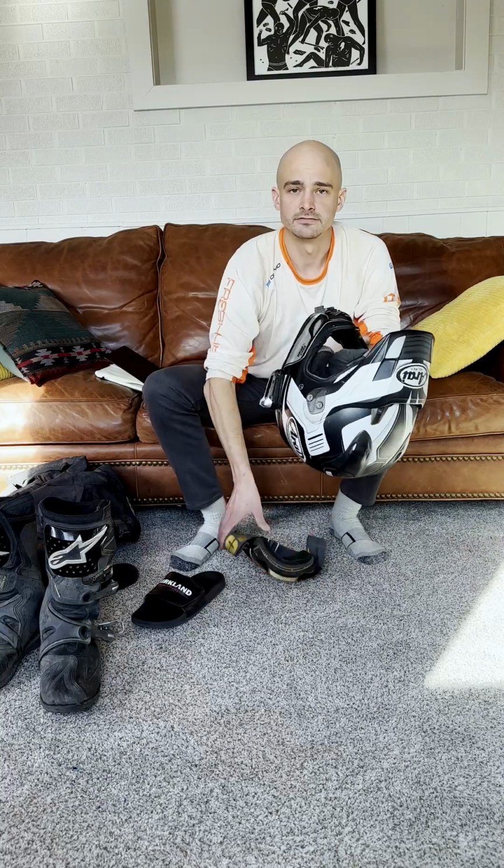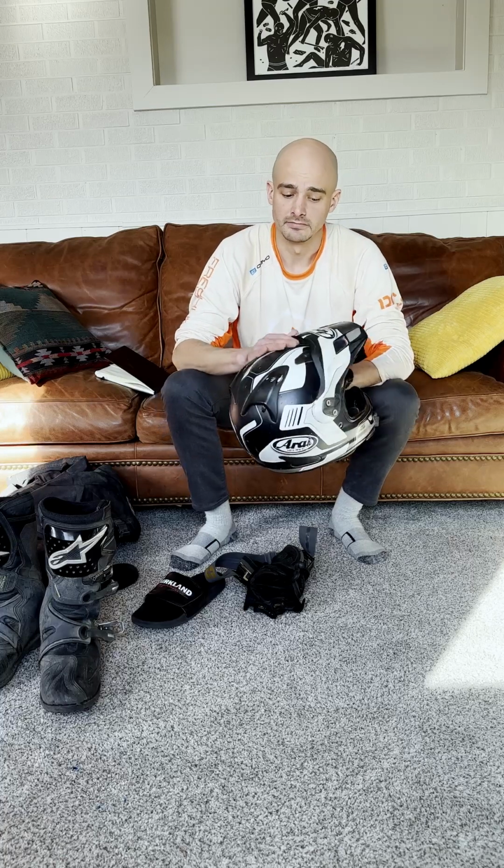In terms of helmet, I use the Arai XD4. I've had this helmet for a long time. I'm getting to the end of its useful life, just in terms of shelf life, but this helmet has never left me stranded or anything along these lines. It's comfortable for my head.